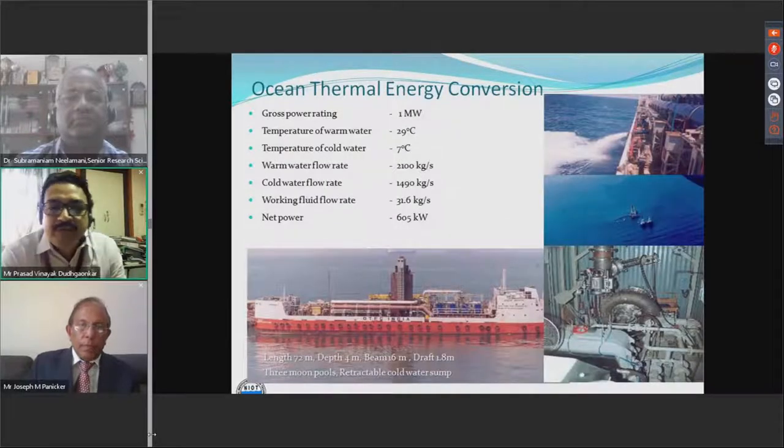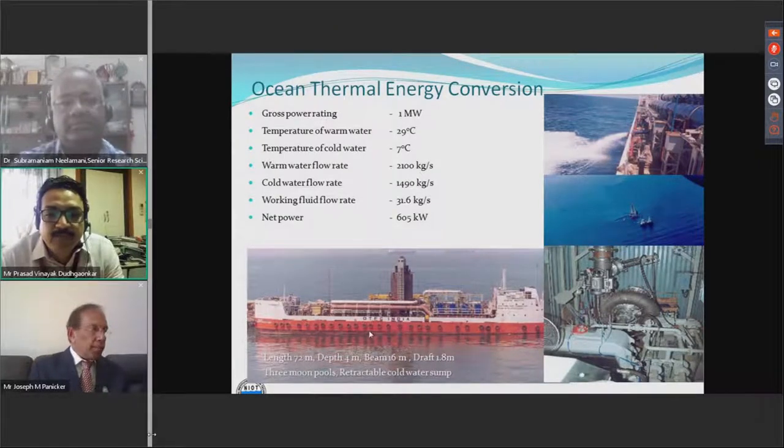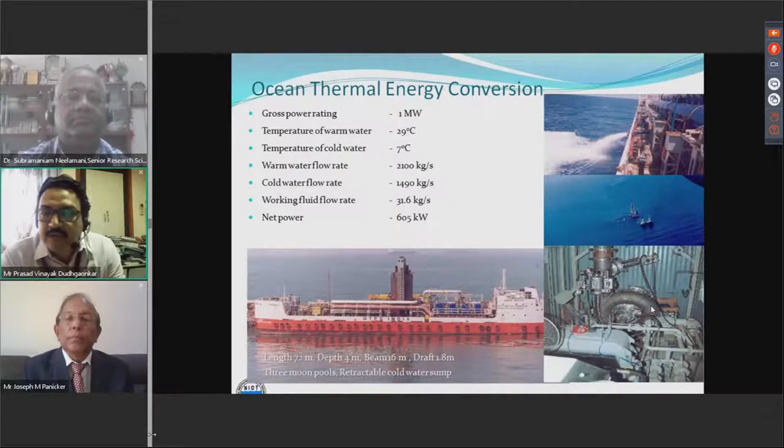Yeah, there was a very ambitious experiment taken up by an IOT in the late 90s. The target was kept at 1 megawatt. It was a floating power plant, and the net power expected out of it was 605 kilowatt. Unfortunately, the net power could not really be generated because it needed a 1 kilometer long pipe to be fitted beneath this floating platform. When it was towed to the location, because of rough weather, that pipe was lost and could not be traced. This pipe was made of HDPE. So unfortunately, these trials had to be abandoned.